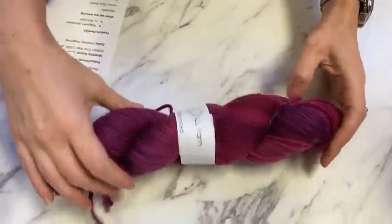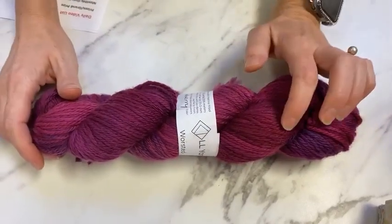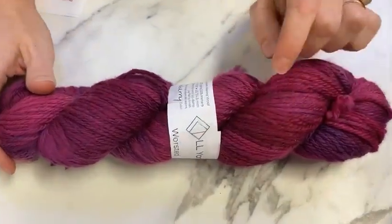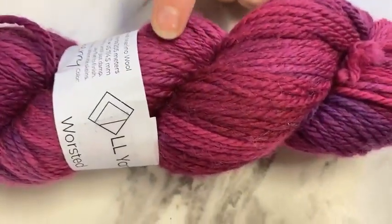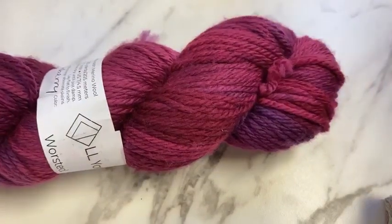Probably. So this is the gorgeous color Loganberry, which is kind of almost Danielle's beet pink, a little bit more of a raspberry pink, and then a touch of violet.